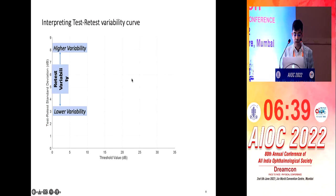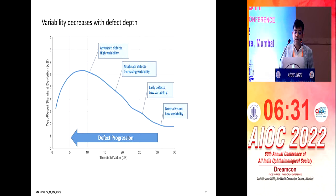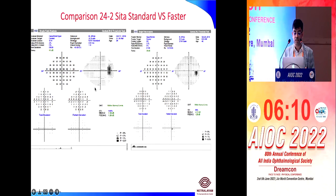If you see the variability, what happens is, if the vision is poor and the glaucoma is advanced, you tend to have higher variability in the points. So in normal vision, your variability is less, and as the disease advances, you have higher variability, compared to extremely advanced glaucoma where the variability is much less because the points are already depressed. So in this study also, they have shown that in CETA fast, faster, and CETA standard, at all times from early to advanced glaucoma, the variability of CETA faster was comparable to CETA standard.